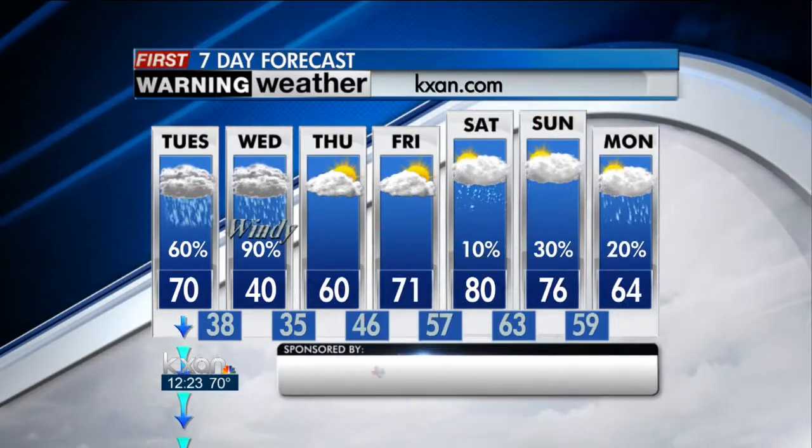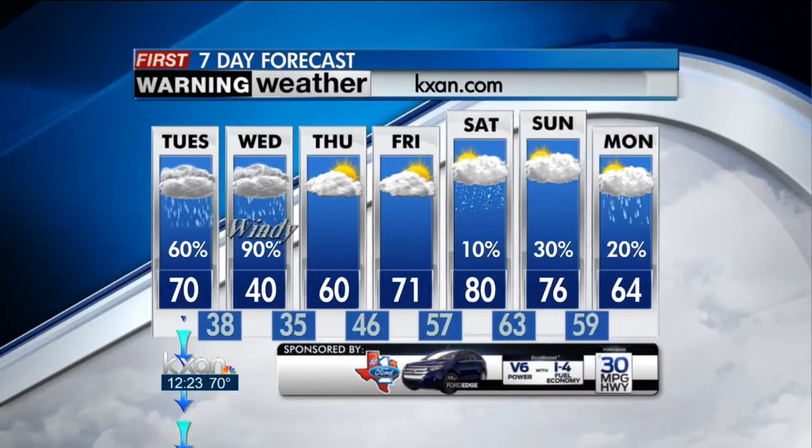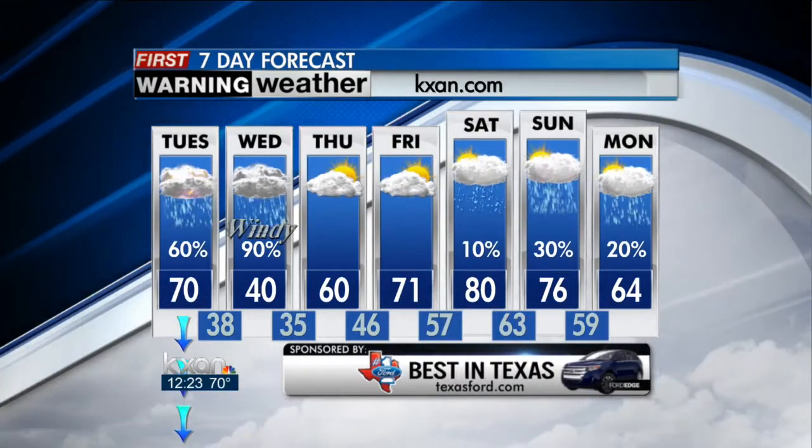So tomorrow, a very, very cold and wet day. High temperatures only 40 degrees with that light rain and cold northerly wind continuing. But that storm clears off and temperatures warm up nicely by Friday. We're talking about 80 degrees on Saturday, but then a few scattered showers and thunderstorms returning on Sunday.